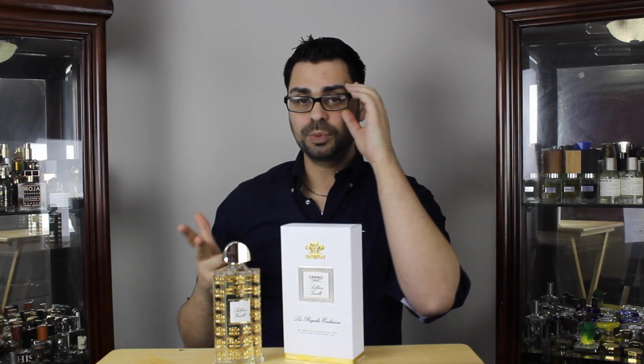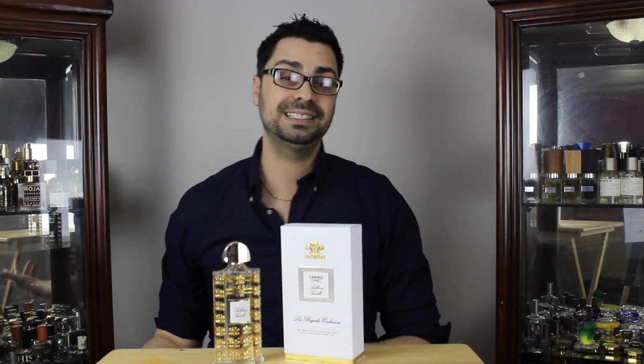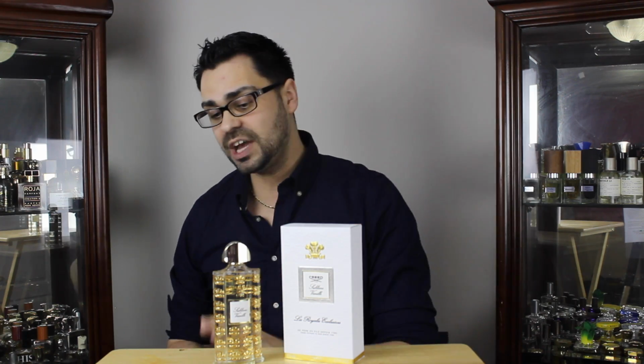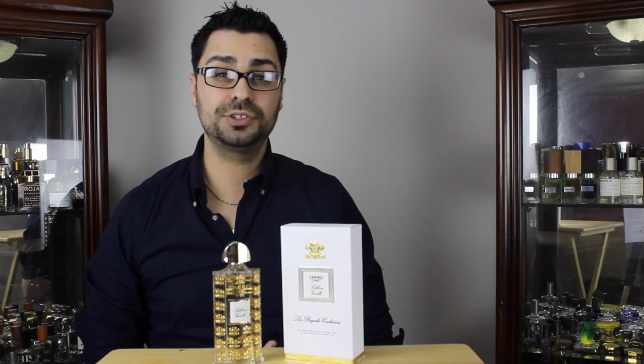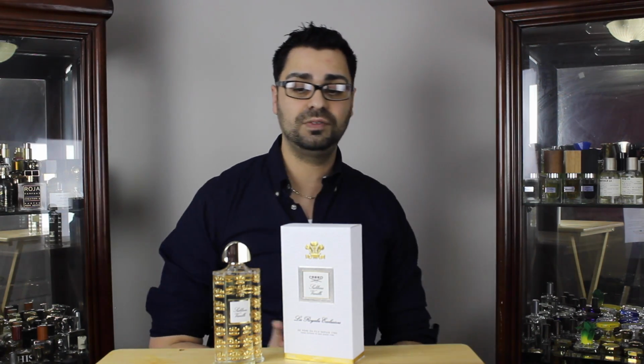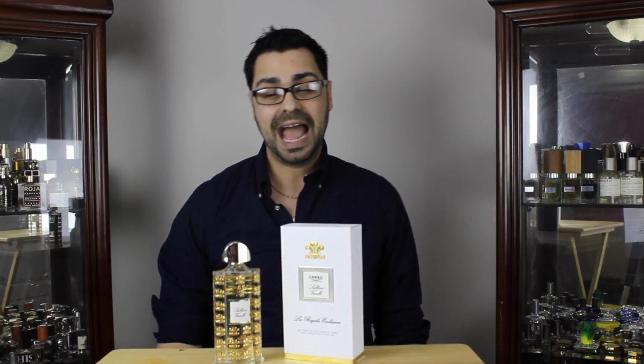So linear, work appropriate, yes, perfect work scent. I love wearing this at work, and it's going to be one of my staples for work. Signature scent worthy. 100%, baby. 100% this is a signature scent worthy fragrance. Doesn't matter if you're in a warmer climate or cooler climate. I really think this is signature scent worthy.